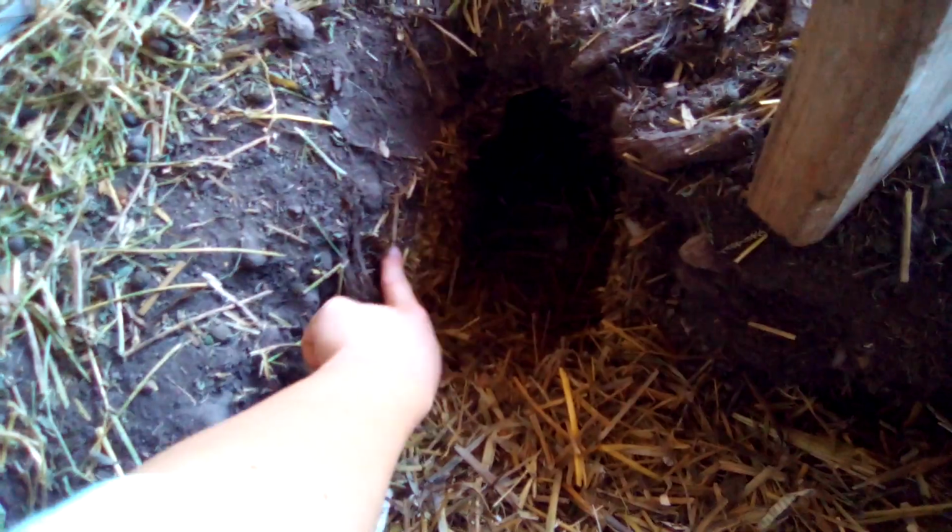One, it's really good that they're digging a whole bunch of burrows. Like, look at this baby. It's huge. But the burrows go into the layer of straw. As you can see right here, the dirt just goes like this much, and the straw starts here and goes all the way down. So they're digging up a whole bunch of straw, spreading it everywhere.